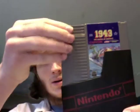The reason is they're cool games, and as you can see here with 1943, 43, not 42, they all came with their instruction manuals for most of them. I think there's one without an instruction manual. But all these games, with the exception of the one I'm going to note, have the instruction manuals with them. So I'll go through and show you the games.